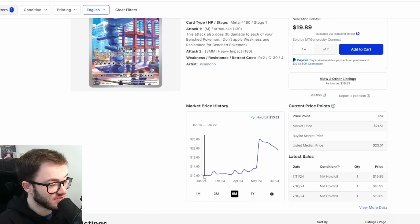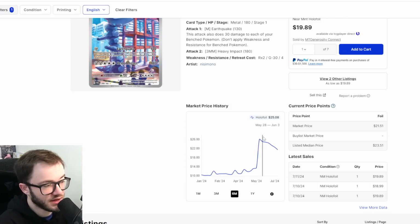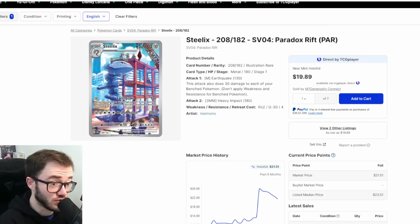I mean, over the past 6 months, it's just sat at like $10 to $12 for the longest time, and then just saw this absolute crazy spike. Again, similar to the Groudon, got to be careful when buying these cards when they reach their real top peak, because they could start to fall, especially in sets where you could still get hold of them quite easily. So you got to be careful on those. But yeah, Steelix is doing really well.